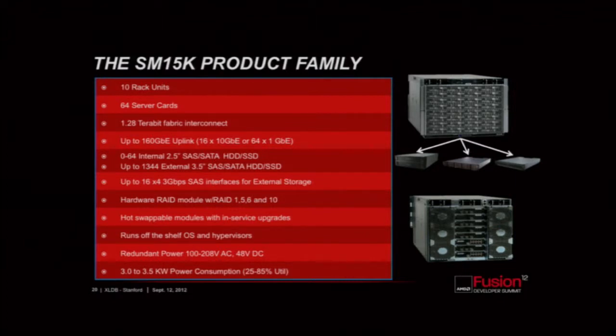It's a 10U. We can put 16 servers into 10U. I'll show you a little bit more information on the interconnect, but it's a 3D torus. It's actually an 8 cube. 1.28 terabit per second fabric interconnect. We can get 160 gig uplink off of this thing. We can put 64 internal drives or up to 1,344 external drives, so people can start doing the math. 5 petabytes that can attach to this thing. Hardware RAID, hot swappable, and it's actually hardware virtualized. There's a special ASIC chip that connects to the fabric, so you can use all this with off-the-shelf operating systems and VMs, no modification. It's actually silicon that does all the I/O virtualization in the system.